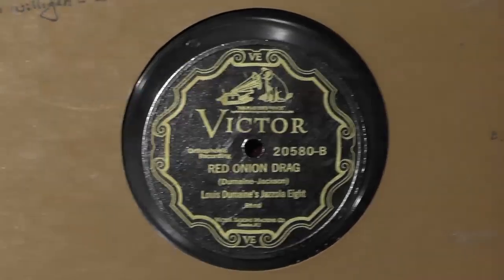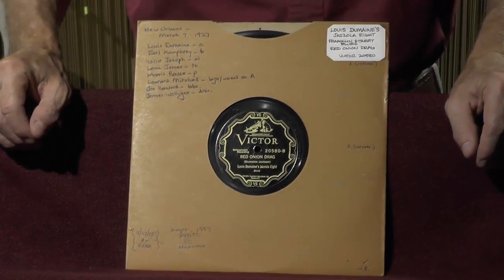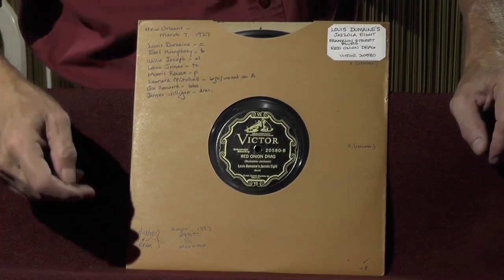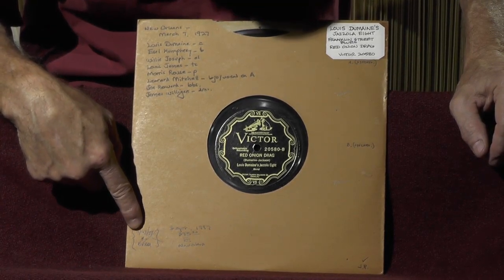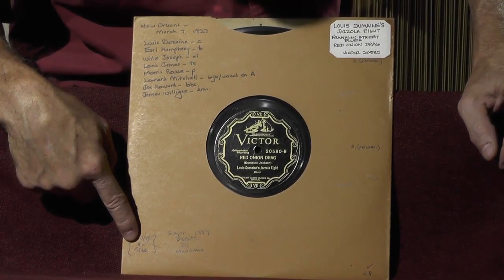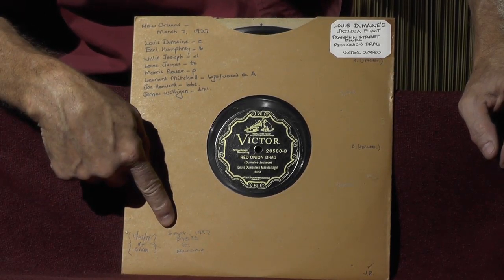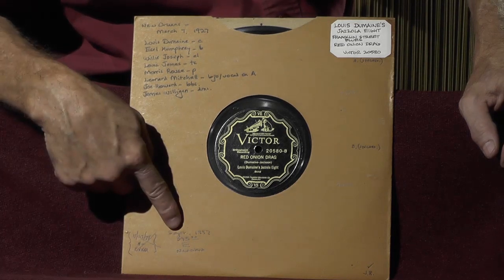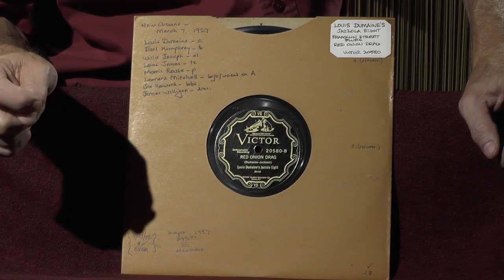Oh, here we have Louis Dumaine's Jazzola 8, Red Onion Drag in a collector sleeve. Personnel, recording date, and so forth. Originally picked it up in 1978. It was graded N- from Exner. And then they bought it in September of 97 from us. We graded it E condition, and it sold for $395.